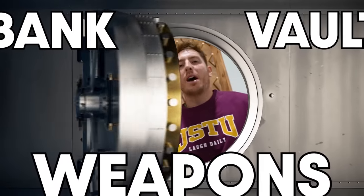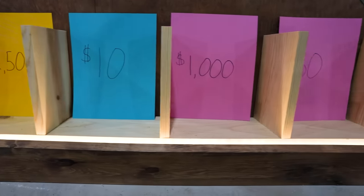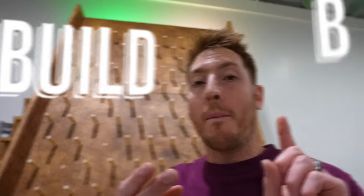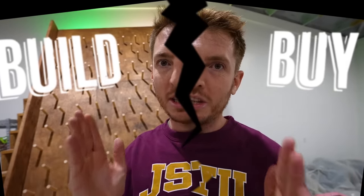Today we're doing budget challenge bank vault weapon. Here's how it works. We're each gonna take turns with the Plinko board, dropping the ball down. Whatever amount you get, that's the money you get to spend to build or buy weapons to break into this bank vault. But it's not just a normal bank vault.